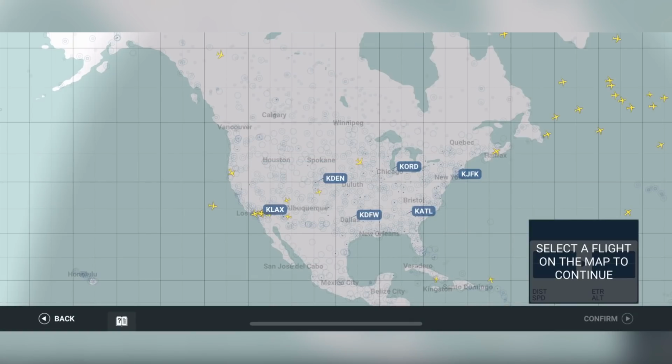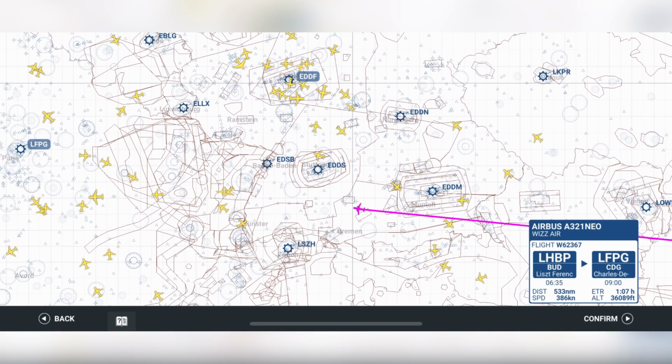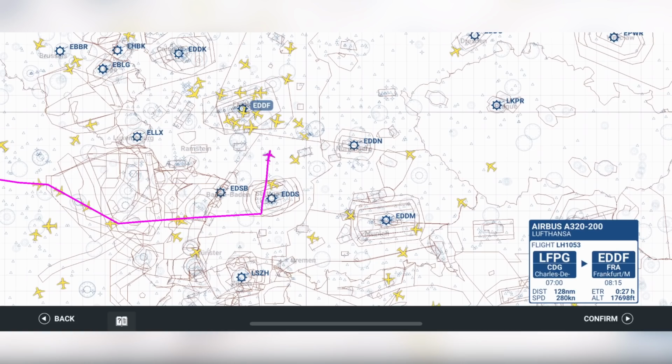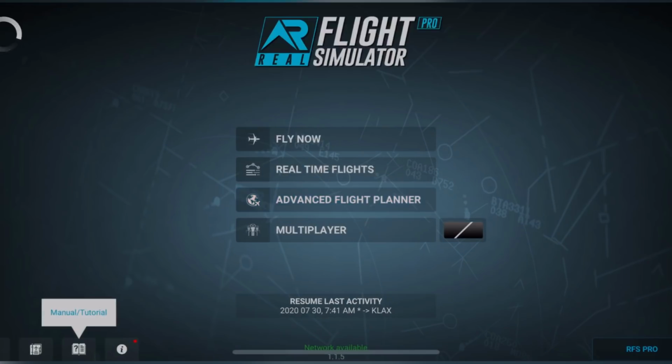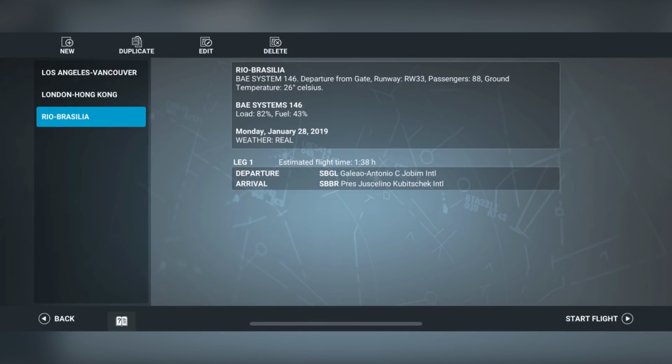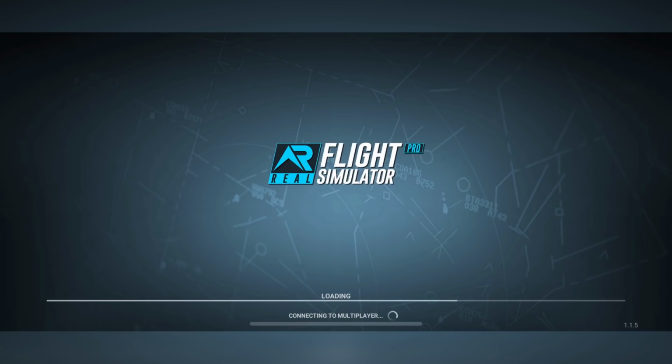What is a real-time flight? I was never really able to find out what that is. I guess it's actually tracking real planes all around the world that are flying right now. And we can, I guess, just jump right into the game and continue to fly that plane. That is very much hardcore. Or I think that was the wrong term. Whatever. We have the advanced flight planner. We can actually plan some flights properly, which is like, who wants to do that? And we actually have multiplayer, which is also pretty cool. You don't always have that in mobile flight simulators.